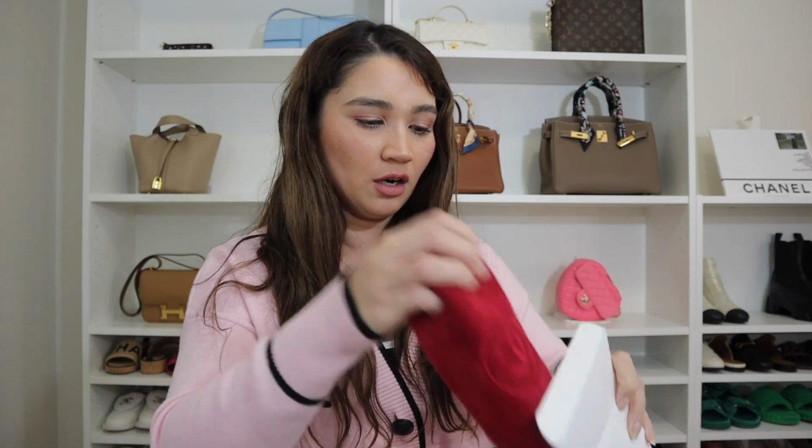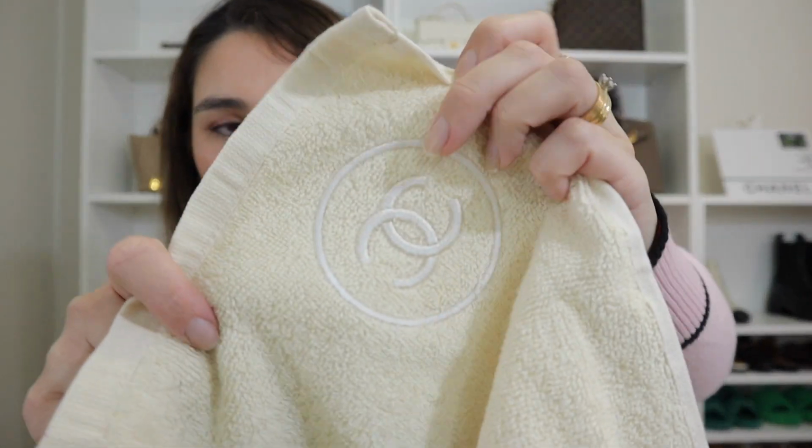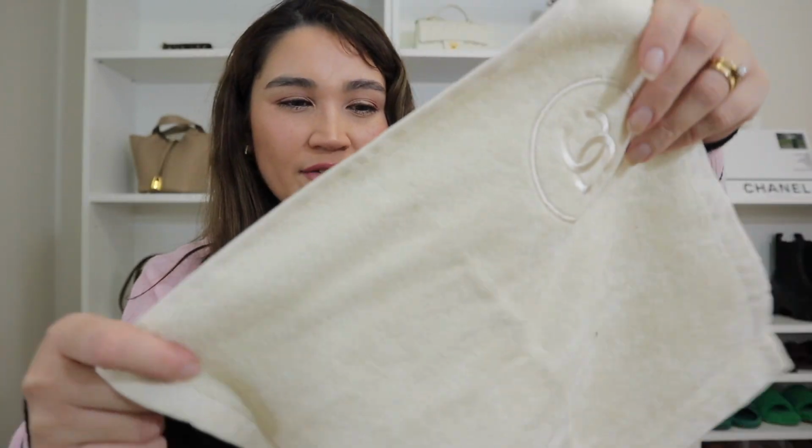But anyways, I got 3 washcloths in 3 colors. So you've got red, black, and a cream color. They are double-sided with the Chanel logo on them, so it's on each side like that. The washcloths have 2 different sides to them as well. You've got more of a coarse side, a rougher toweling texture, and then this side's a bit softer, more velvety feeling.